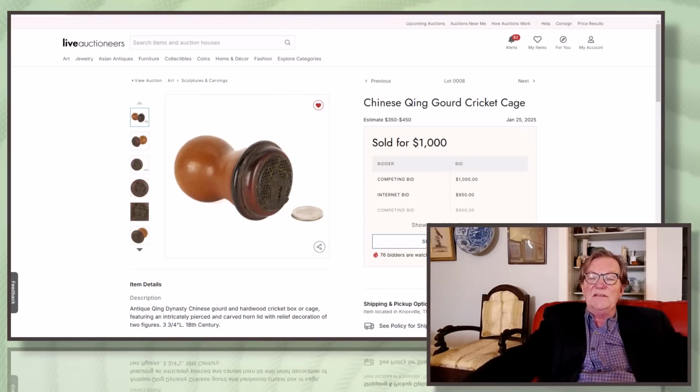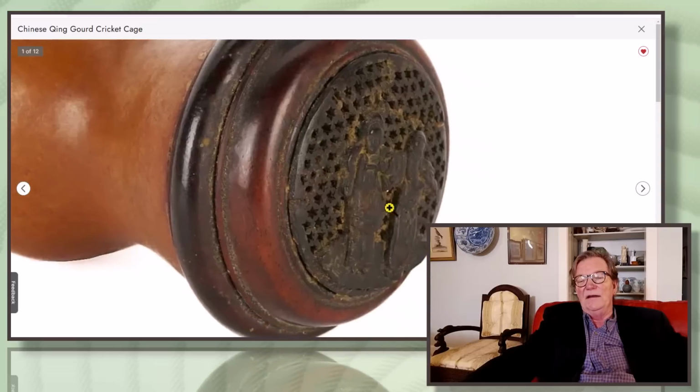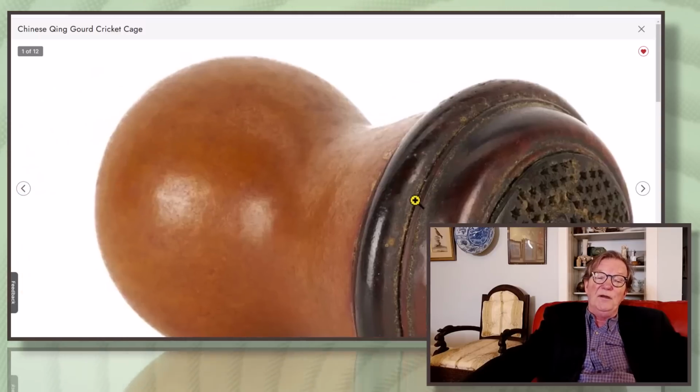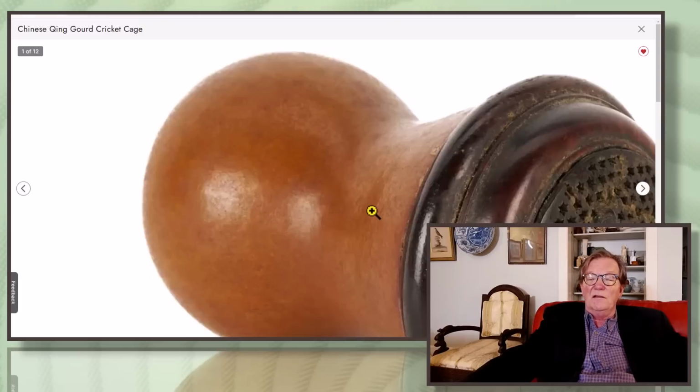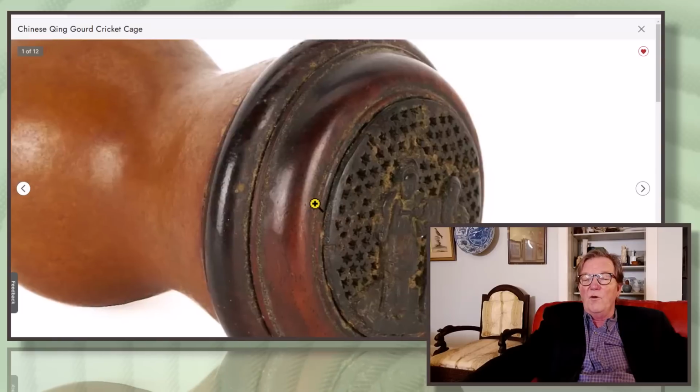And they also had this. You remember the cricket cage? I had talked about this cricket cage a few times because I loved the top of it, loved the surface, even though it wasn't perfect. Cleaned up, this would be very, very nice. It's got some separation here on the collar around the top, but the gourd itself is a beautiful color, that beautiful orangey brown color. Very, very lovely, warm color.